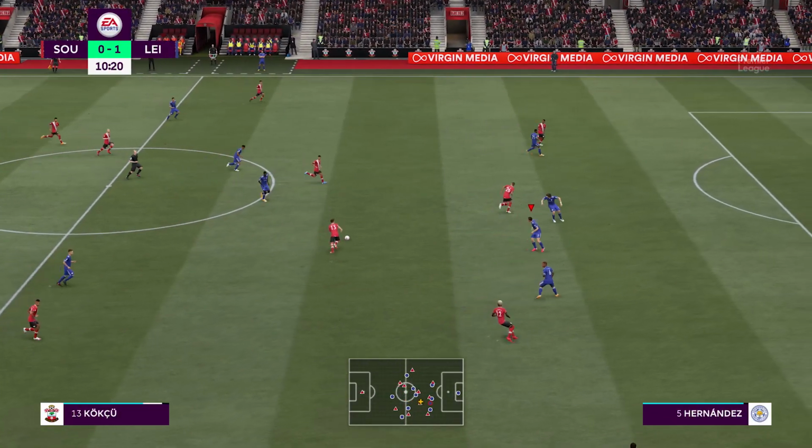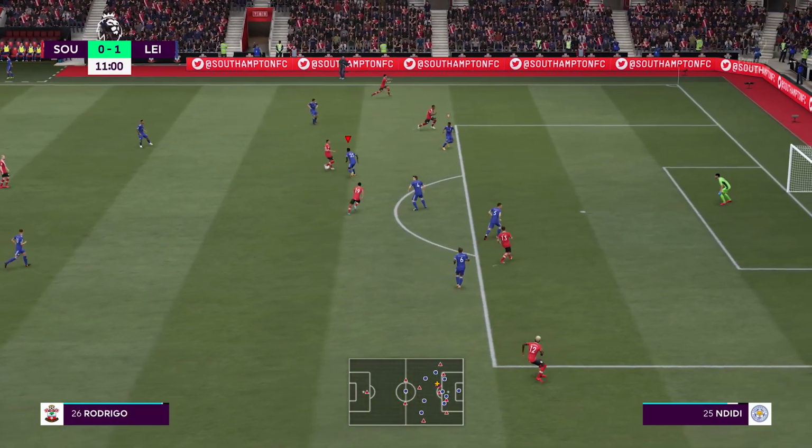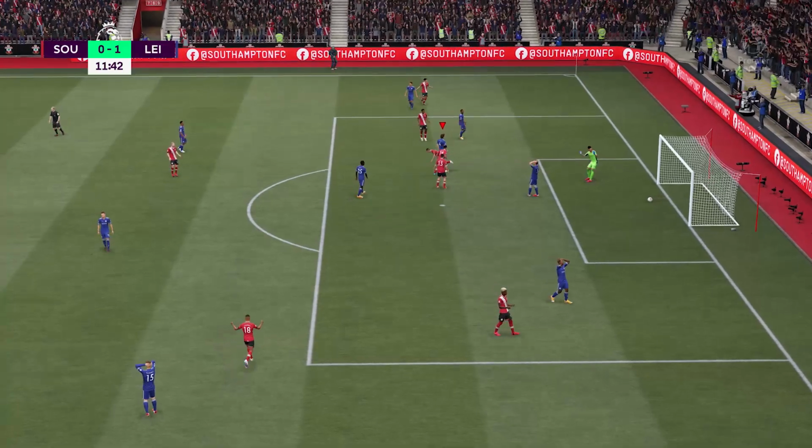They keep coming at us. It's Kokchu this time as he brings it to Boufal. Boufal now to Rodrigo from Leeds, and now Rodrigo, he gets covered. He brings it back to Boufal. Boufal holds it up for Rodrigo, who finds the back of the net behind Strakosha.